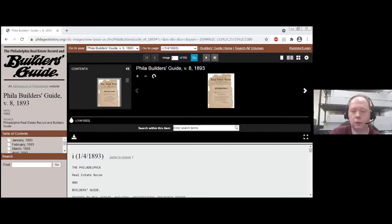OCR is optical character recognition. So we scan the pages. The pages were run through software that recognizes the text. So all the text transcription that you see at the bottom was not transcribed by a person, it was transcribed by software. And so the quality of that text that you see at the bottom, or the text that's being searched, is dependent on how good that software was at reading the text.